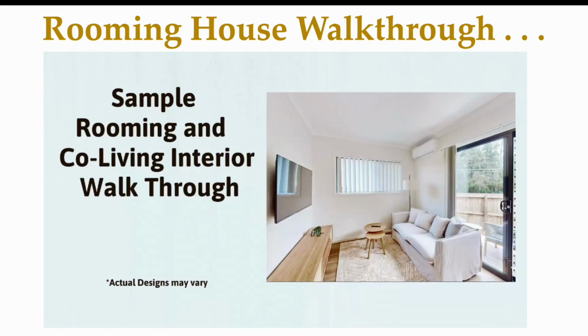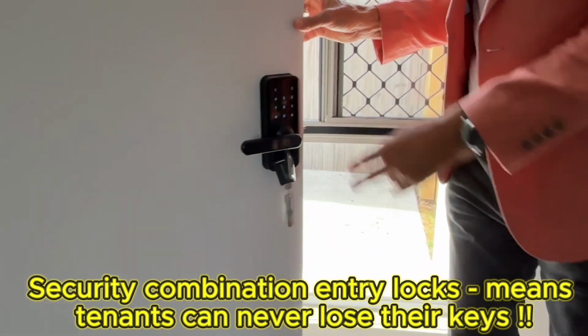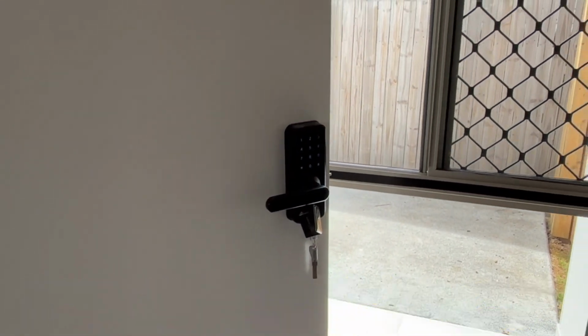Now, here's what they actually look like on the inside. Let's walk through one that's fully furnished and completed. This one's located in Brisbane. Come on, come inside, I'll show you. The doorway has a pin code lock, security minded. See, it works, it talks to you.